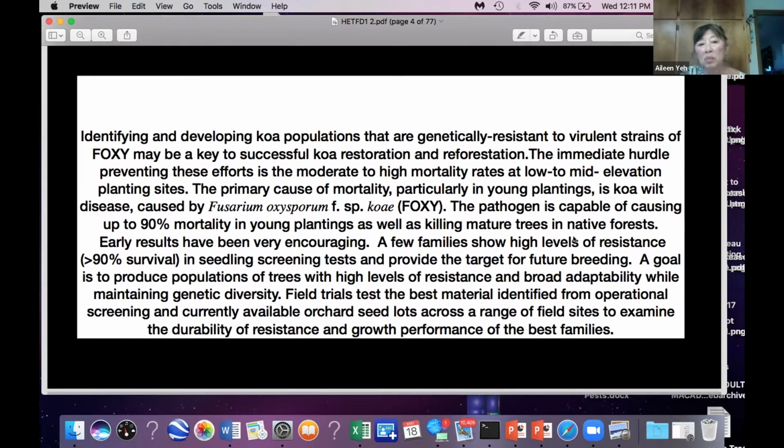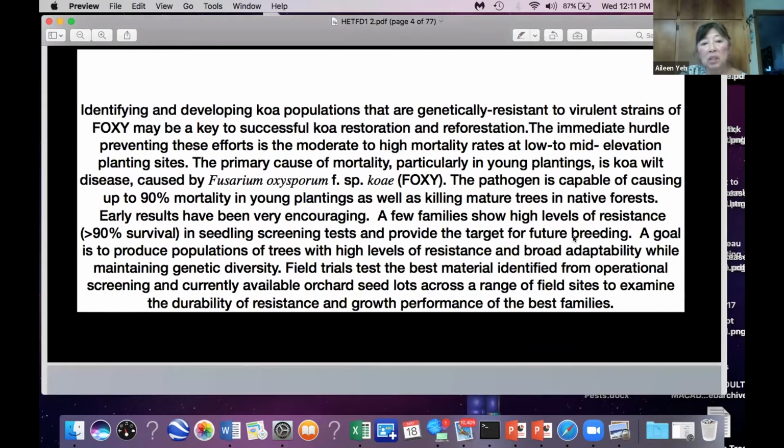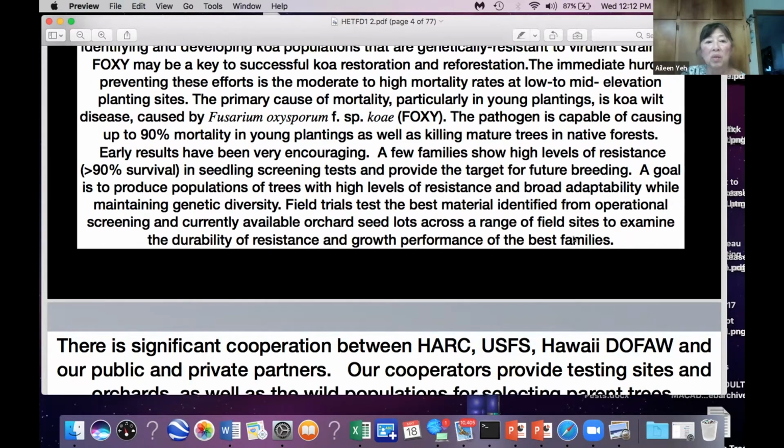Early results have been very encouraging. A few families show higher levels of resistance in seedling screening tests and provide the target for future breeding. The goal is to produce populations of trees with high levels of resistance and broad adaptability while maintaining genetic diversity. Field trials test the best material identified from operational screening and currently available orchard seedlots across a range of field sites to examine the durability of resistance and growth performance of the best families.